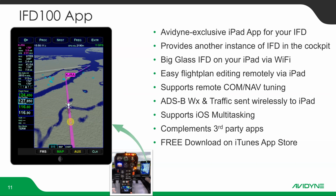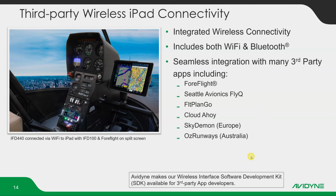We work seamlessly, as I mentioned, with many third-party apps, including ForeFlight, Seattle Avionics FlyQ, Flight Plan Go, Cloud Ahoy. We've recently added SkyDemon for Europe. We have HTAWS runways for Australia. We make our software development kit available to third-party app developers, so you can expect that list to continue to grow.